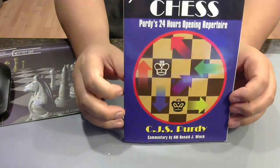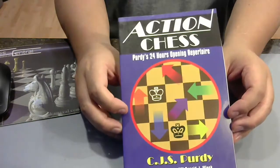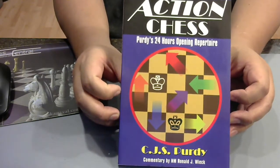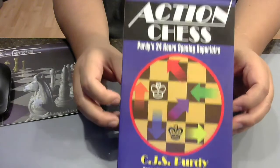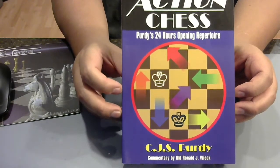Mr. C.J.S. Purdy, a one-time correspondence chess champion, when it meant something, right, before computers. Today I could be the correspondence chess champion. Me and Ribka, or me and whoever. Anyway, Purdy's a good writer.